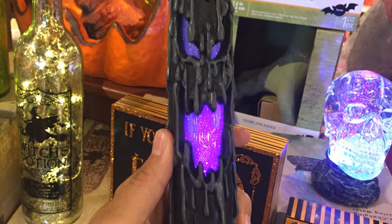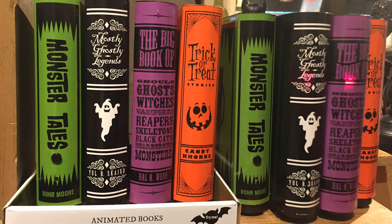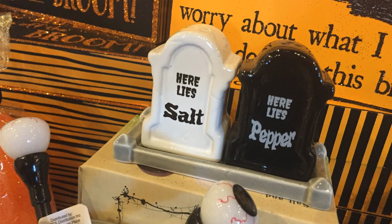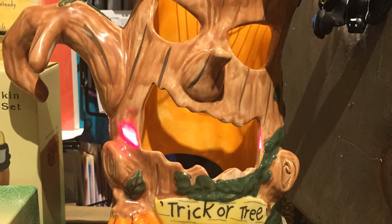So the deal with Cracker Barrel, and why I like going to them so much for Halloween stuff, is that they have some really cool exclusive items, and they're pretty cheap, especially compared to Yankee Candles or Grandin Road, all of which I love, but they're a lot more pricey.